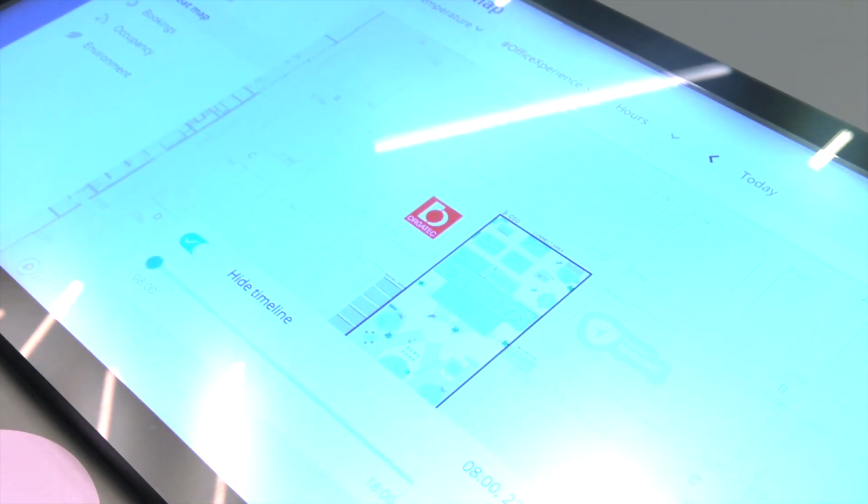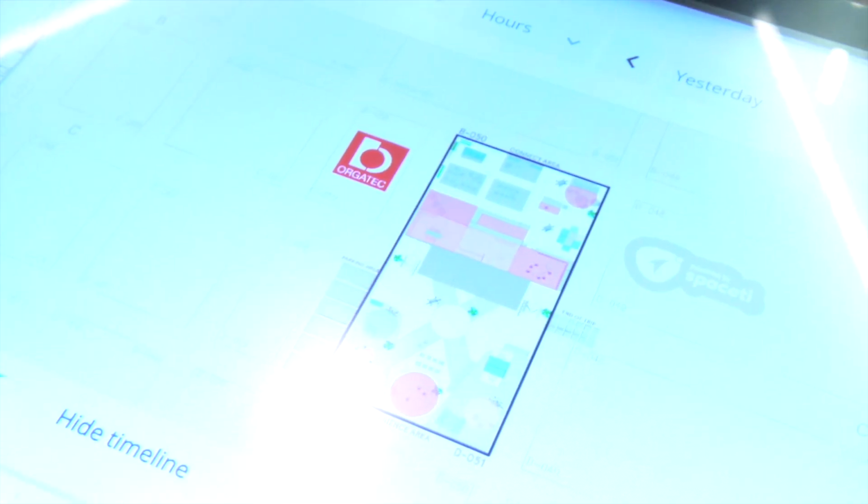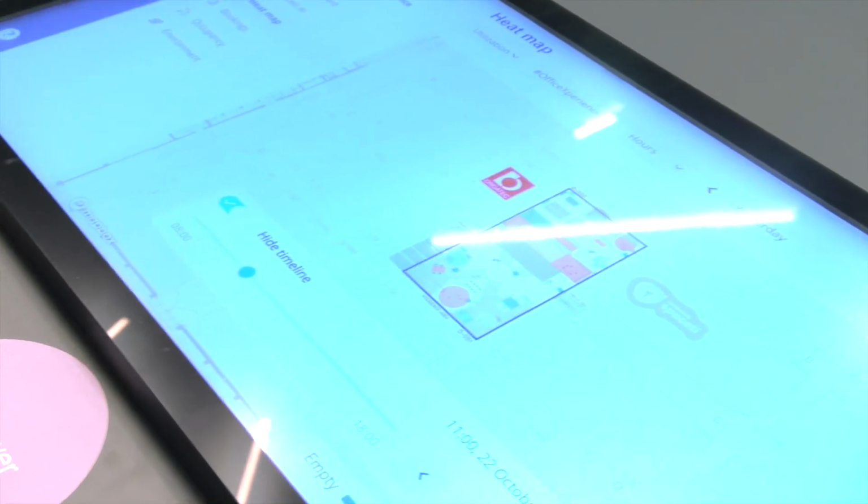Another amazing feature we have is the heat map. With the heat map, you can understand the use of the different offices throughout the day, as spaces turn red as they get more utilized. And last but not least, our latest feature that we're very proud to present today, Spaceti AI. What is it? It's literally a tool that you can use to completely do the work for you.